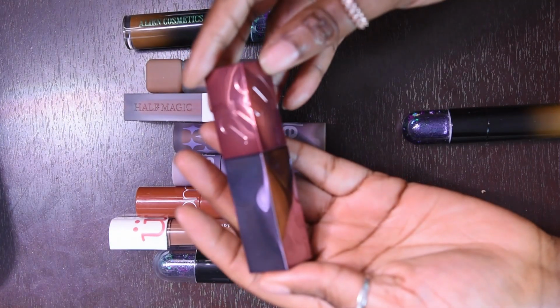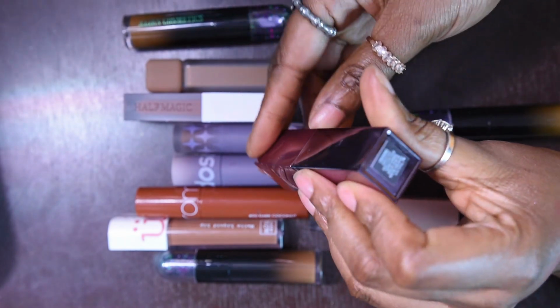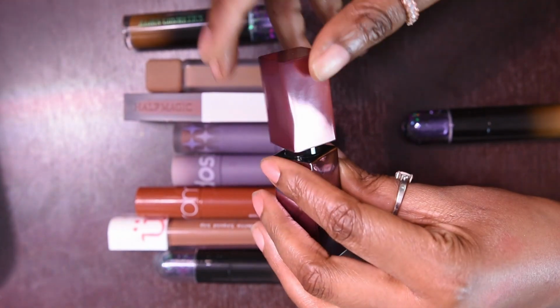I hated this formula. There's really nothing to get around. I did not like this formula at all. This is in the shade Crushing, so I am going to throw this away.